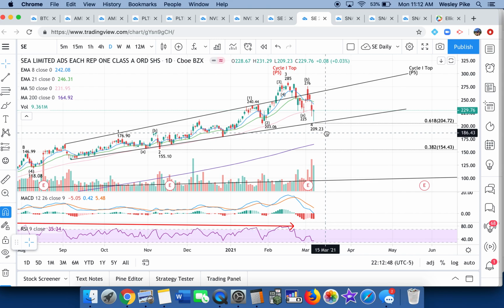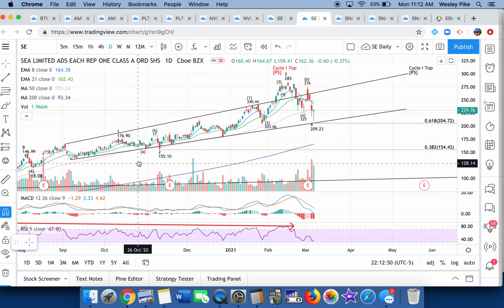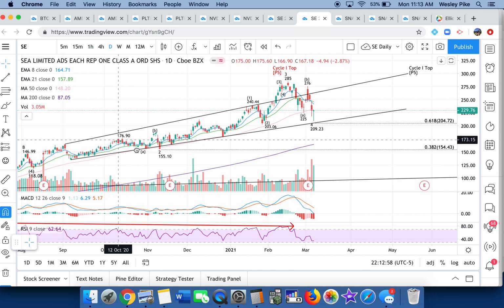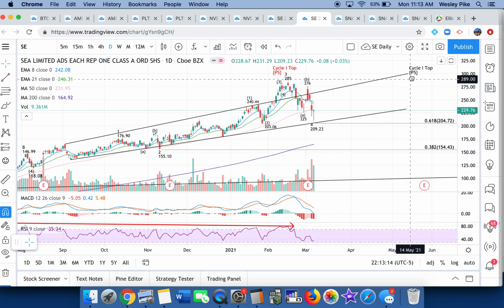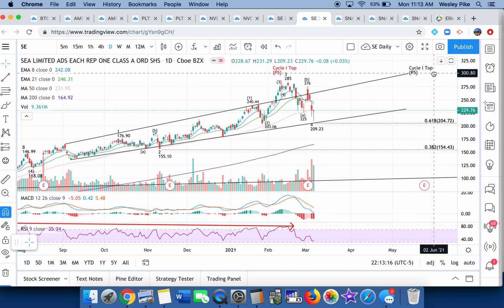Now, what I also like about SE is that guideline of alternation between 2 and 4. We don't call it a rule. It is not a rule. It does not have to be in place. But we see here an expanded flat, and it actually was kind of shallow by fib, only a 38%, into a sharp zigzag that almost got to a 62% fib. I like that alternation. And I think we're going to see up into summer. I think we can see SE above $300.